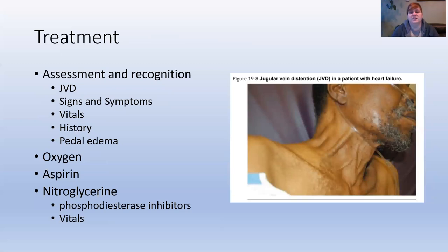Checking a set of vitals. Vitals are huge when it comes to medications that we're going to give. And you're going to see that with nitro. Get a history. Were they running? Were they jumping? Do they have a history of heart failure, of cardiac disease? And pedal edema. Do they have a backflow or a backup of fluid? So it could be backed up in their feet because gravity works. And blood goes where gravity takes it. Or do they have a backflow that is going into their jugular vein?